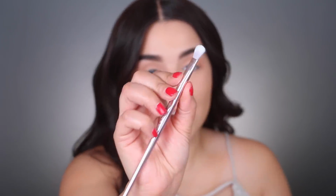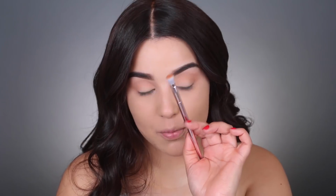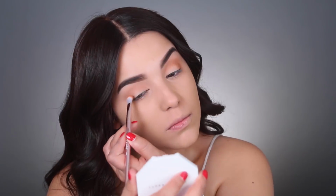I'm now gonna go in with that tapered blending brush by Wet n Wild, which I am very, very excited about. This is a synthetic haired tapered blending brush, which I actually don't own, so this is pretty exciting for me. I'm now going to go in with that same transition shade, and I'm going to take a decent amount of this. As you can see, I picked up quite a bit on the brush, and I'm going to pack this into the crease, really just deepening things up.